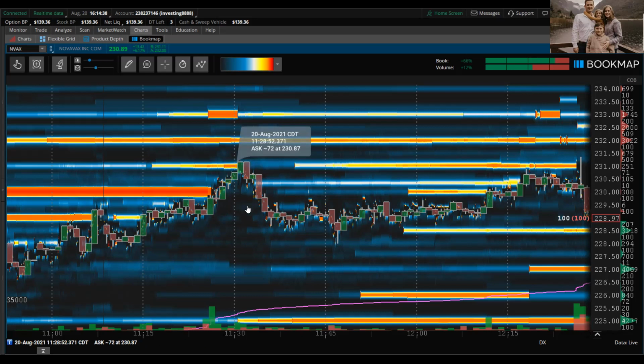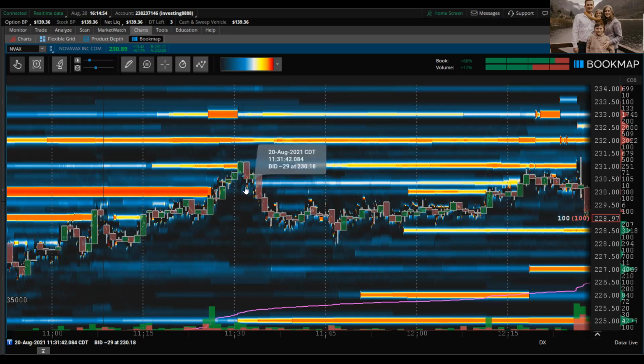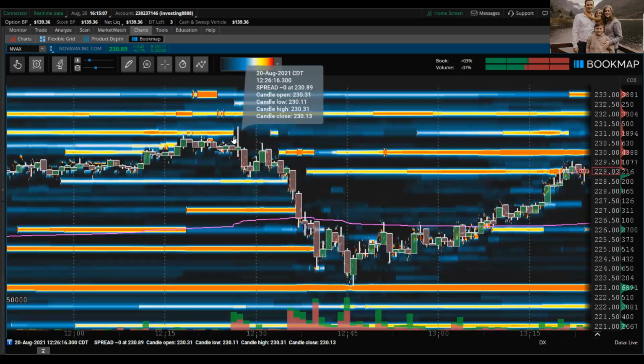I can't remember, I think I played it back to 229, 228, somewhere in there. Yeah, it pulled all the way back to 228. So this was just a pretty easy scalp here. And then from there, in the middle of the day, the volume dries up, and sellers are still locked and loaded in the 230, 231 level, and then they start pushing it down to the VWAP, and it tries to recover it.